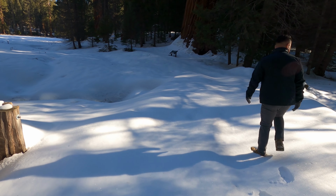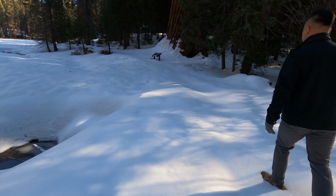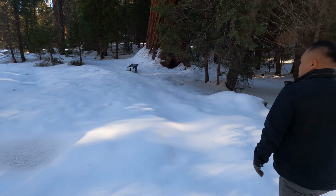We have no idea where the trail is. We're gonna try to follow whatever we think is the trail. Are you cold? It's freaking cold.